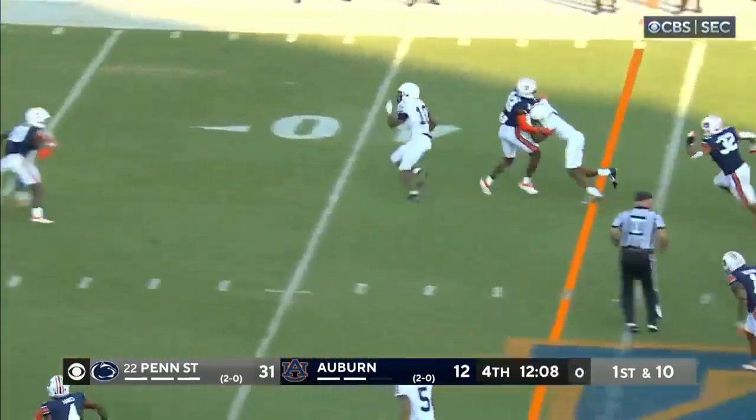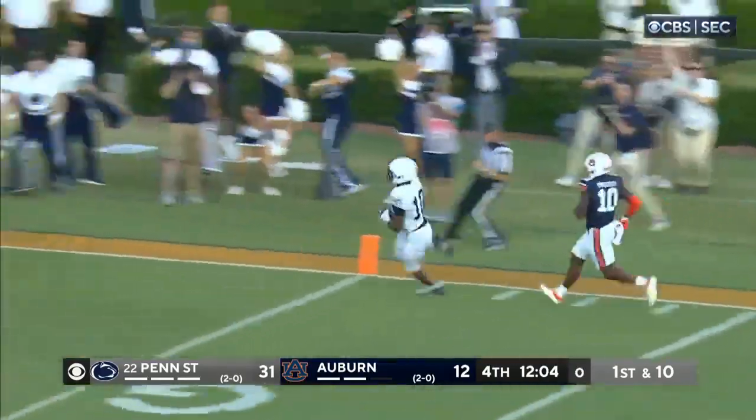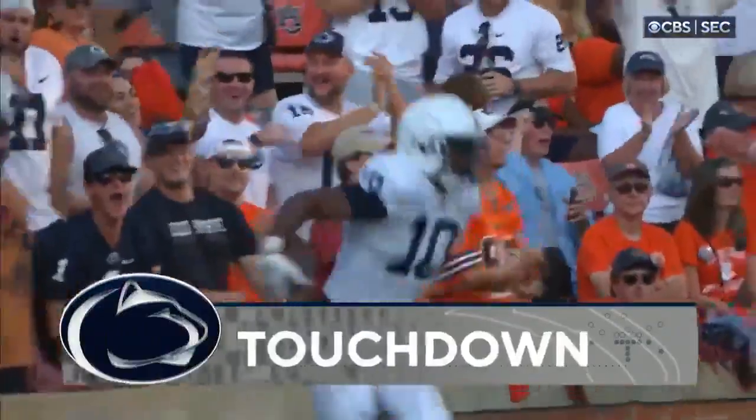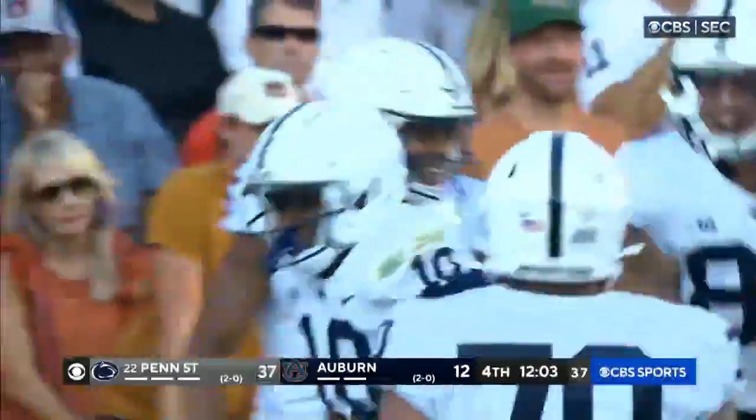Here comes Singleton. He might be gone. There goes Singleton. There goes Singleton. Touchdown. 54 yards. Here comes Singleton. There goes Singleton. What a burst he has. Wow.